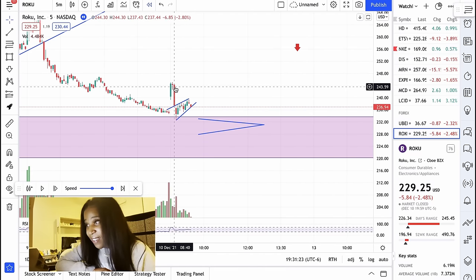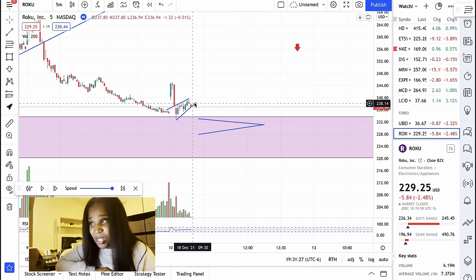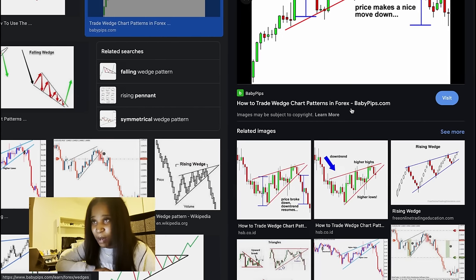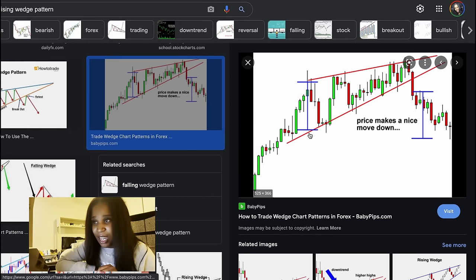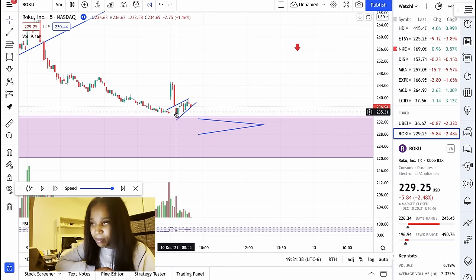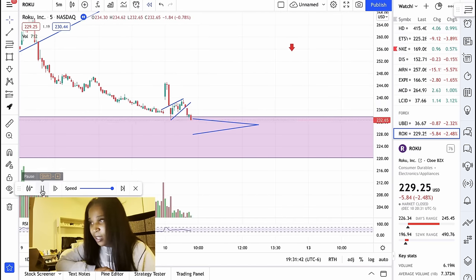So it does eventually come down, as you can see, and forms another rising wedge. Do y'all see this rising wedge I just showed y'all? So we go back to the rising wedge. What happens with the rising wedge? It comes up, breaks down. So that is what we're seeing. Except this one, you see this candle right here, came up, broke down. So again, if we play it, it fell down.